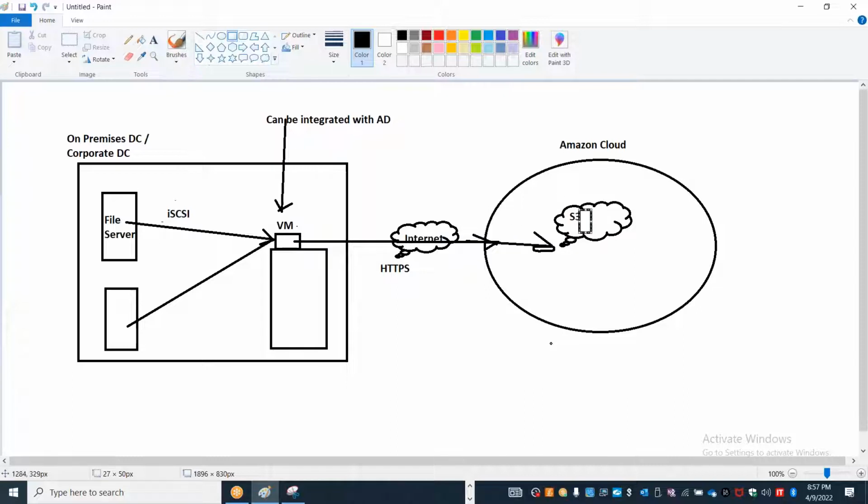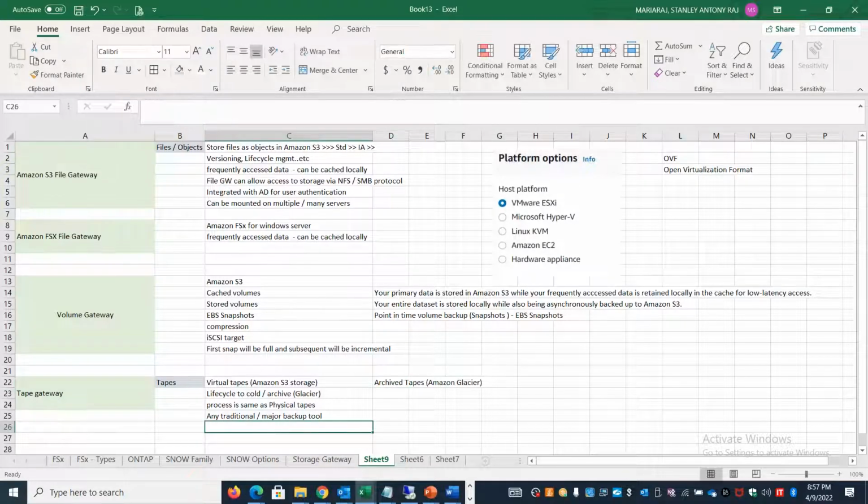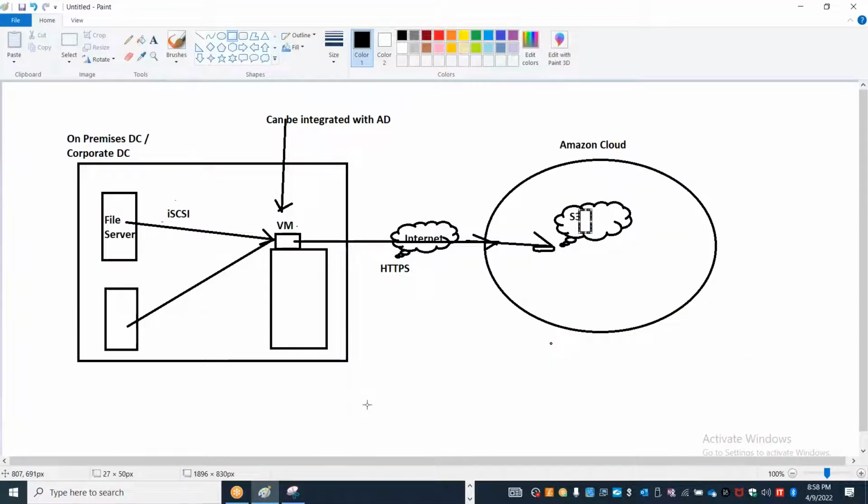There will be one tape for the primary access, and the archived contents will be stored in another tape. They call them virtual tapes for the primary, and archive tapes for the historical content that is stored in Amazon Glacier. So instead of physical tapes, we are using the virtual tape library, or VTL, concept, and the VTL will be accessed by the backup tool. Let me put it this way.